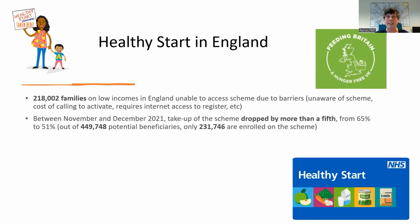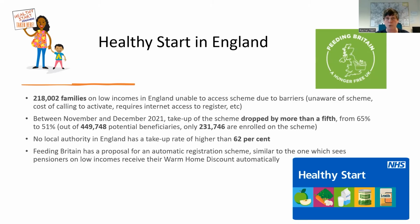You know, there's various barriers in place there that mean that between November and December of last year, take-up of the scheme actually dropped by more than a fifth, from 65 to 51% over the course of England, which means that out of about 450,000 potential beneficiaries, only about 232,000 are actually enrolled onto the scheme. There's no local authority in England that has a take-up rate higher than 62%, which is also something that can be improved.